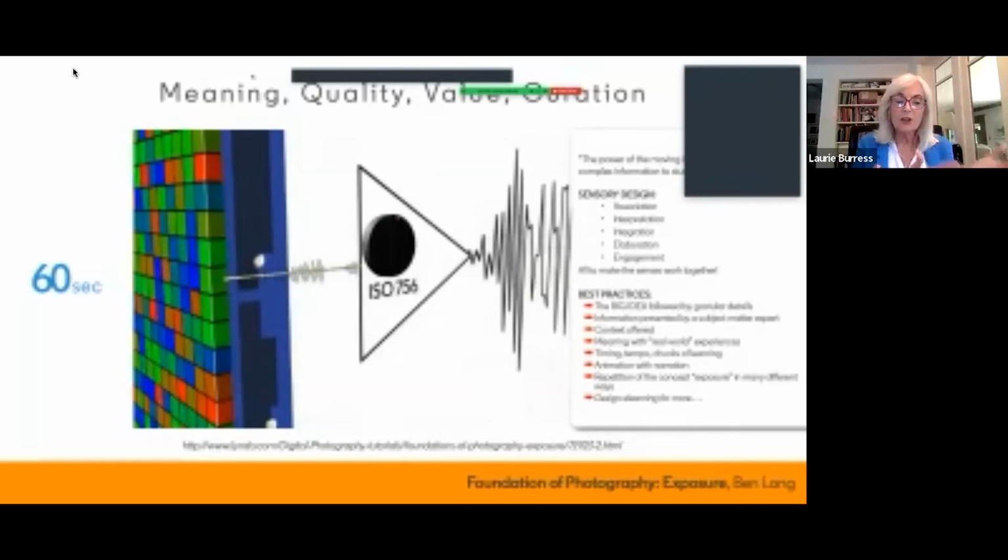It starts out with the content being a big idea. How do lenses work? And then it goes into explaining what a lens is and the information historically and in terms of present day. And it's presented by a subject matter expert. It's a real world experience that is meaningful. It's got timing and tempo. It's a short bite. All the videos in this course are 10 minutes or less. It uses animation combined with narration, and it repeats the meaning of exposure in different ways within the movie from different points of view. And there's kind of context for who Ben Long is, what kind of photography he does.